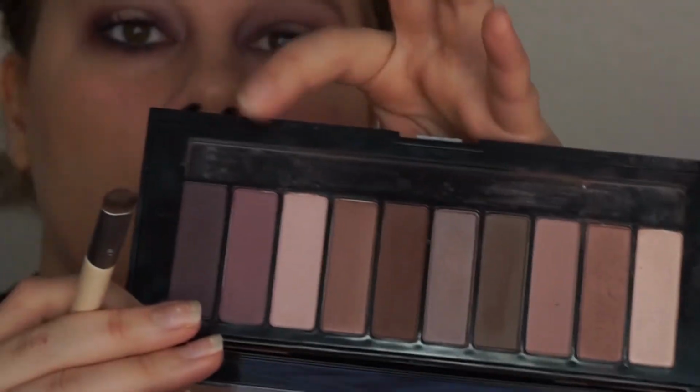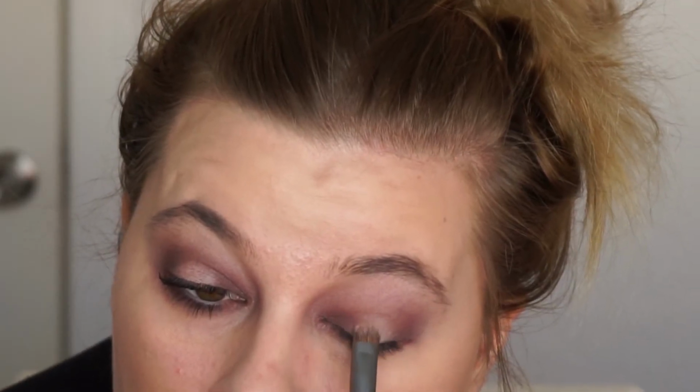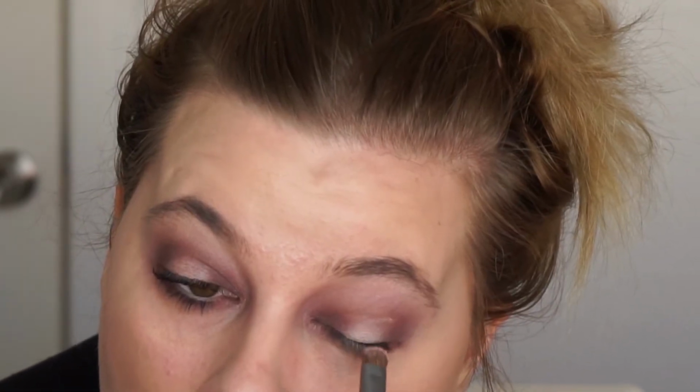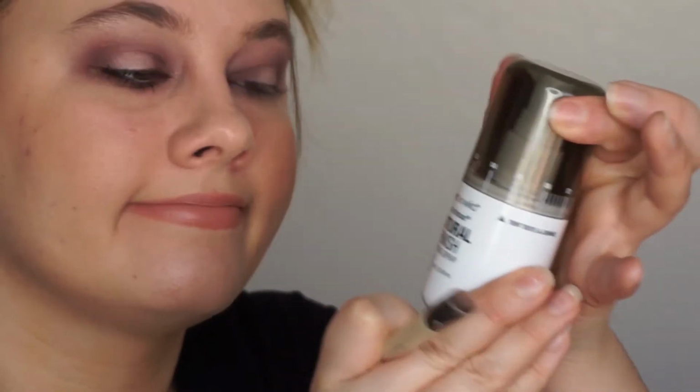Now mixing the two lightest shades, one is a matte and then one is a shimmer, and I'm just focusing that right in the middle so I get that halo look. I wanted that shade to pop, so I'm spraying it with my Wet n Wild setting spray and then popping that right in the middle of my lid.